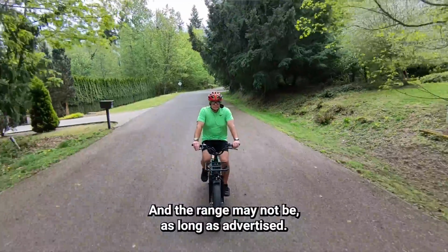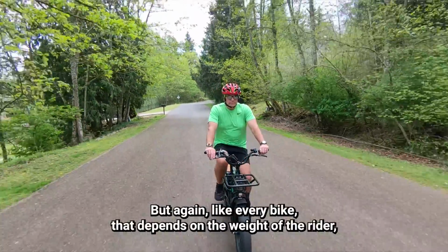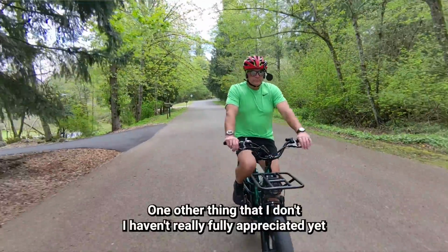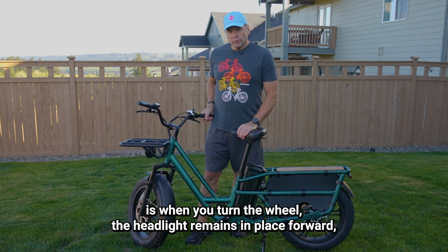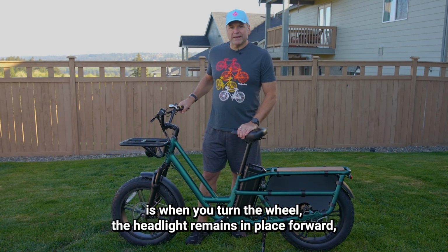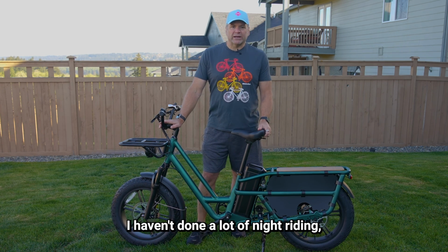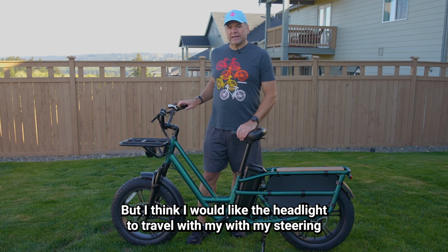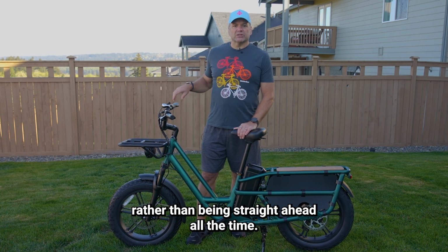And the range may not be as long as advertised, but again, like every bike, that depends on the weight of the rider, your terrain, and everything else. One other thing that I haven't really fully appreciated yet is when you turn the wheel, the headlight remains in place, forward. I haven't done a lot of night riding, so I can't comment if that is a killer deal or not, but I think I would like the headlight to travel with my steering rather than being straight ahead all the time.